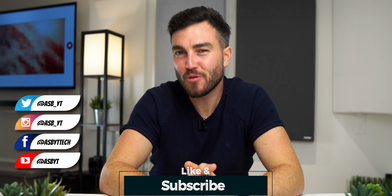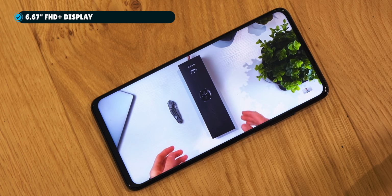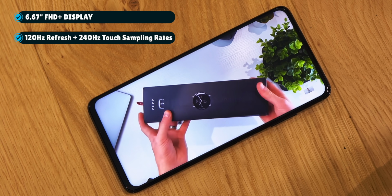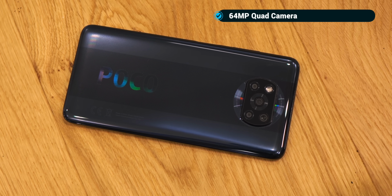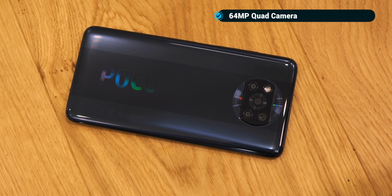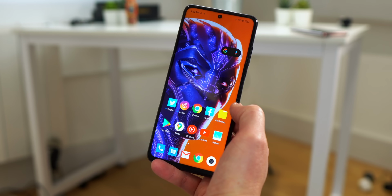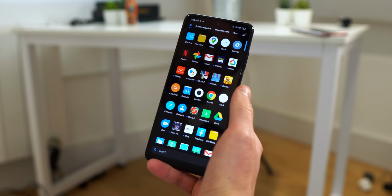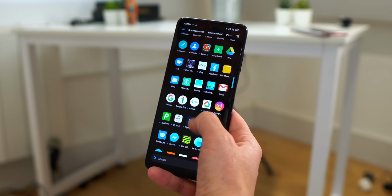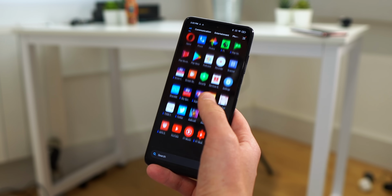So what makes this phone so special, and is it actually targeted towards you? Well, we have a 6.67-inch Full HD Plus display with a 120Hz refresh rate and a 240Hz touch sampling rate, a 64-megapixel quad rear camera, stereo speakers, a headphone jack, and a 5160 mAh battery. 33-watt fast charging, liquid-cooled technology 1 Plus, and the brand new Qualcomm Snapdragon 732G chip, which is the most powerful 700 series 4G processor going.